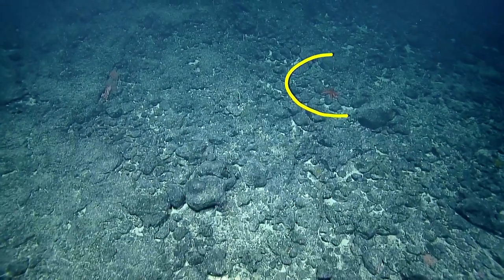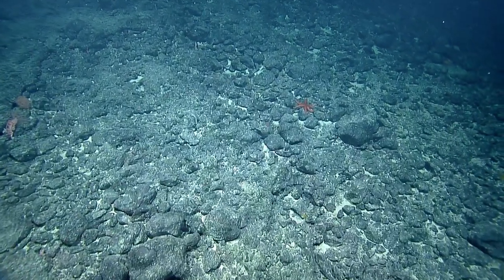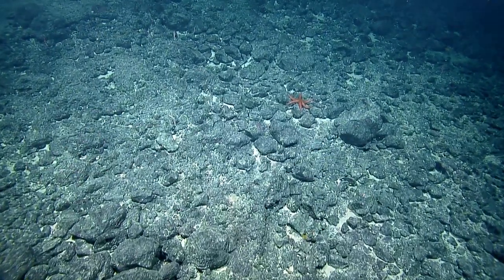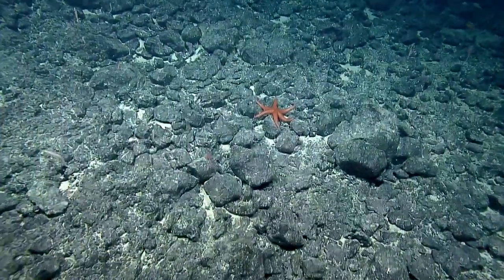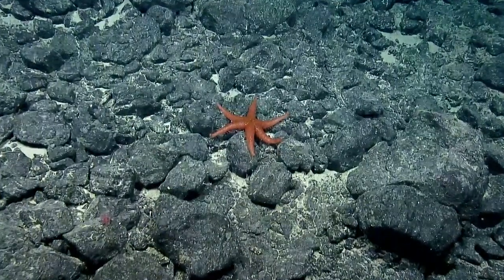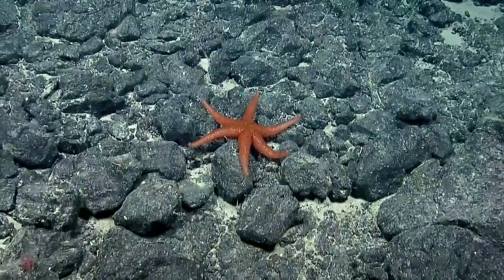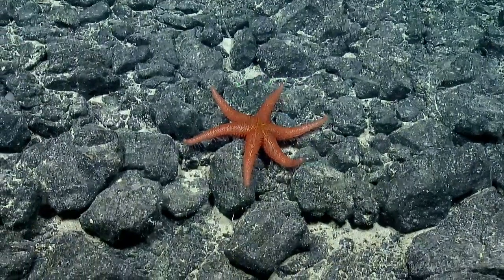Can we zoom on this, please? Yeah. Almost thought that was an octopus for a second. But it's not. No, it's a sea star. Is it a sea star? Yeah. But generally, we're always in manual. Oh, it's big. Go ahead, zoom. Look at that. It's huge. Holy wow. We've seen some really big, girthy sea stars down here.